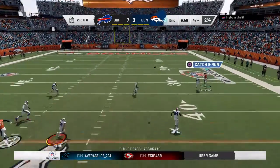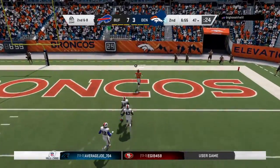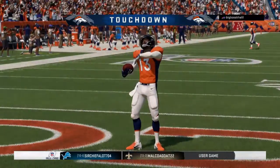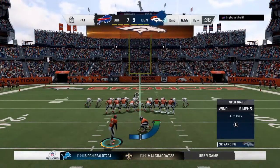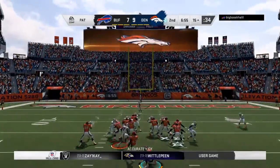Throwing on 2nd and 8. Trubisky looking for Perriman there. He's got him. And all the way home for a Broncos score. Breshad Perriman, 53 yards. And the Broncos have retaken the lead.